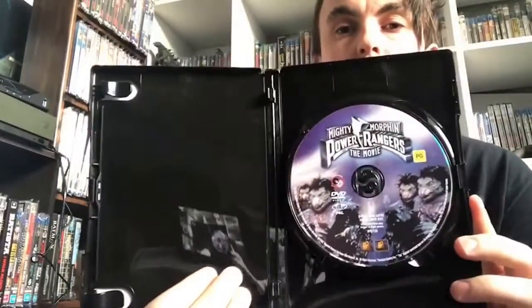So I can start getting the Species Scream Factory, and there's a few other Scream Factories like Swamp Thing, Species 2, 3 and 4, I believe they've also released, and there's heaps of others as well that I want to get. So yeah, looking forward to getting them.